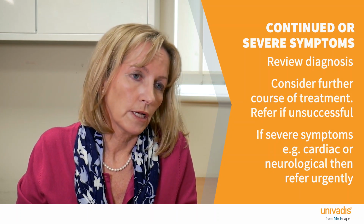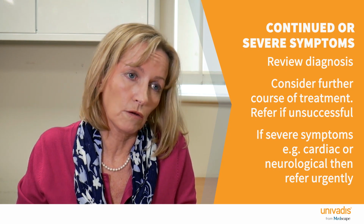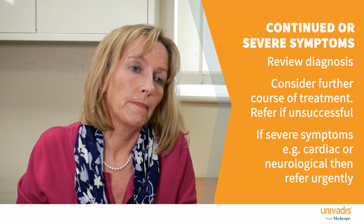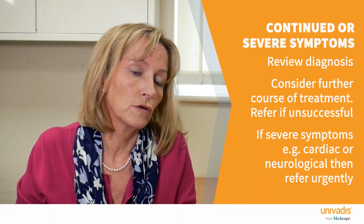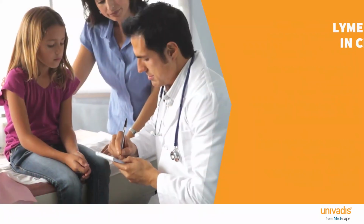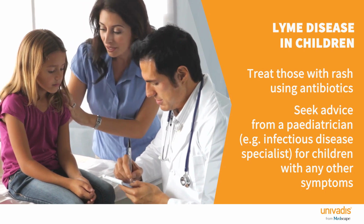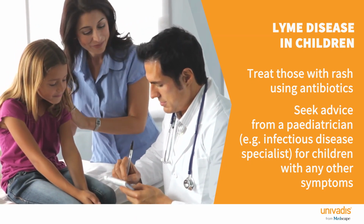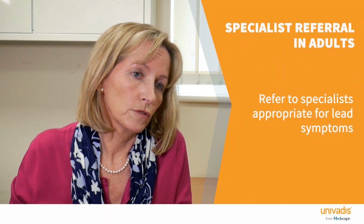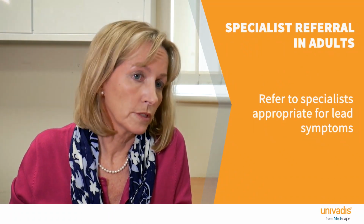If a patient has particularly severe symptoms within primary care, such as cardiac or neurological symptoms, then if necessary, emergency or urgent hospital admission or referral may be required. In children with symptoms other than a rash, it is important to access advice from a local paediatrician. In adults, referral to secondary care may depend on the symptoms.